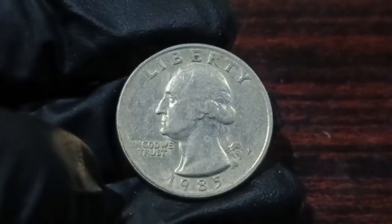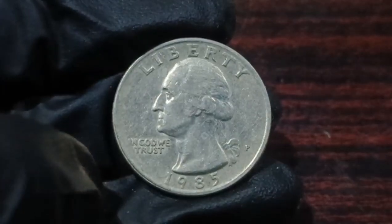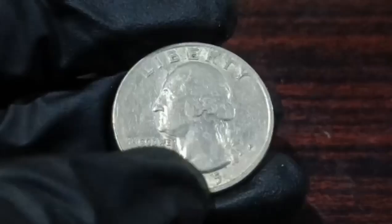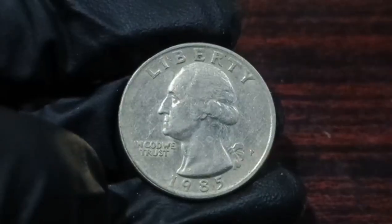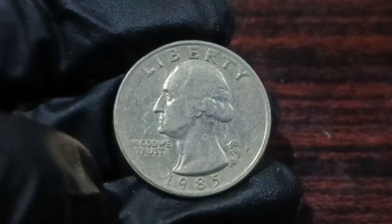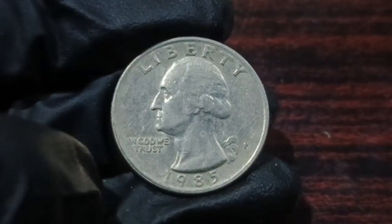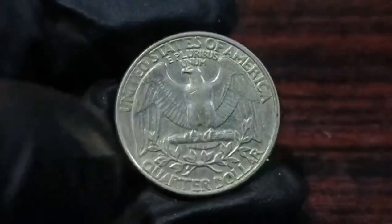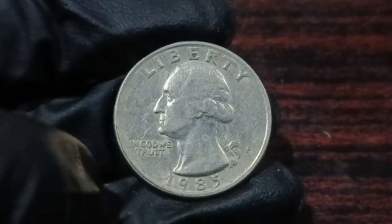In 1985, the United States Mint continued producing Washington quarters with the familiar design of George Washington on the obverse and the heraldic eagle on the reverse. Designed by John Flanagan, this classic imagery represented American pride and tradition. The coins were composed primarily of copper and nickel, as silver had been removed from regular circulation quarters after 1964. However, despite their base metal composition, certain 1985 quarters have achieved fame for their astonishing worth.